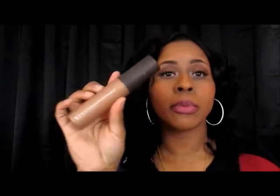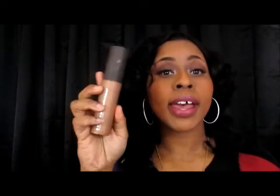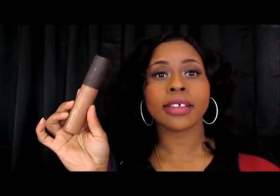And another liquid, this is higher end. This is the Becca Shimmering Skin Perfector in Topaz. This one is probably about 4 times more than that one is. So whichever one is in your budget, or if you want to splurge, this is amazing. Glow for days. I mean glow for days.